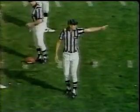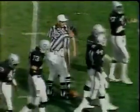Ben Dreith is the referee. Illegal use of the hands against the San Diego Chargers. So rather than start from the 19, they'll split the distance back to the goal line.